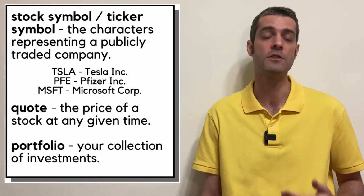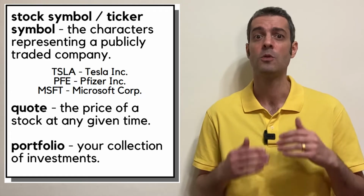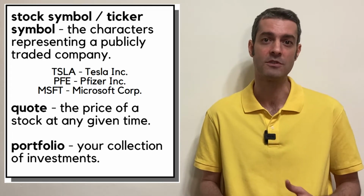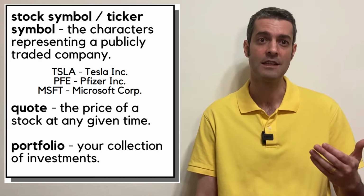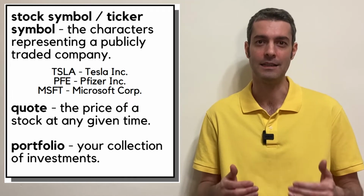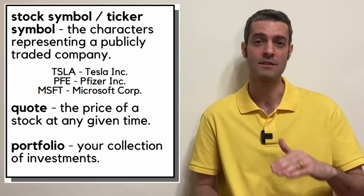When you are looking for a company to invest in, you will look up its stock symbol, which is also known as a ticker symbol. This is the arrangement of characters representing a publicly traded company. Here we have the stock symbols for Tesla, Pfizer, and Microsoft as examples. And to know how much money each share is, you need to see its quote. A quote is the price of a stock at any given time. Your portfolio is your collection of investments.